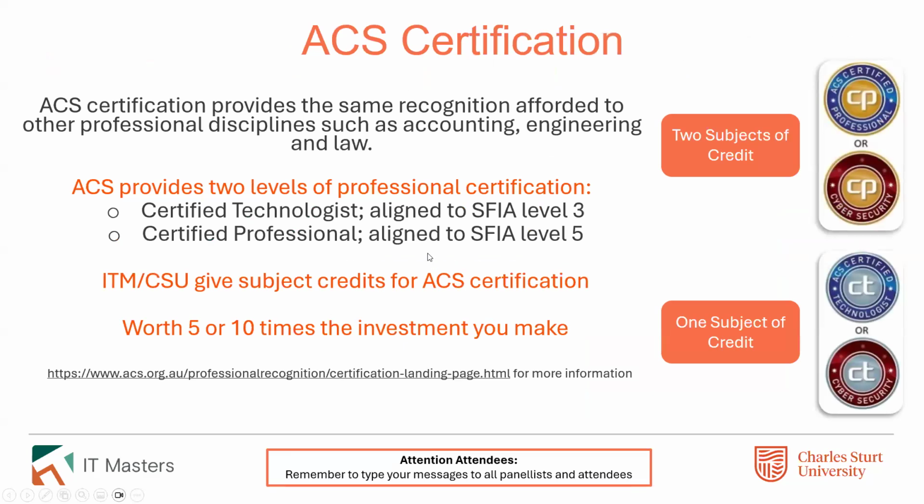Thanks, Anna. We also have a partnership with the Australian Computer Society, ACS. In terms of any previous work experience that you might be looking to have assessed for the purposes of credit, this would normally go through ACS. In the case where you're approved for either a certified technologist level or a professional level with them, that will align with credit that feeds back into our courses. The technologist level credits to one industry elective subject towards a graduate certificate or master course with us, whereas the professional level certification aligns to 2 subject credits towards a grad cert or master's with us as well.